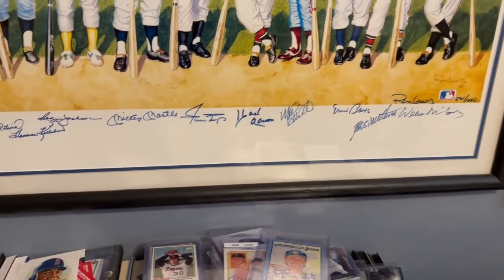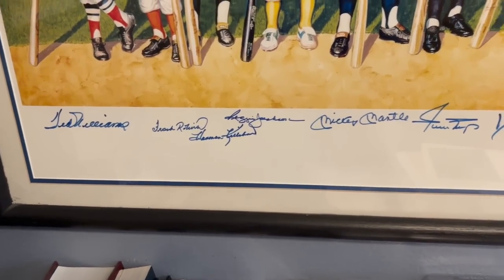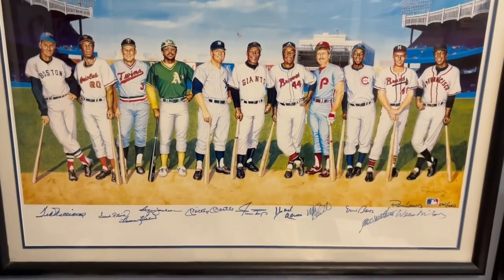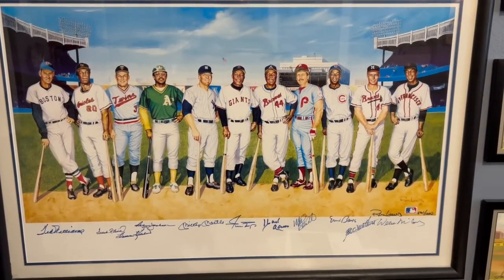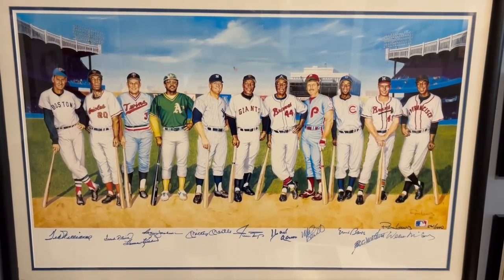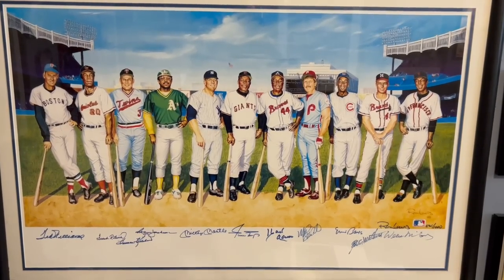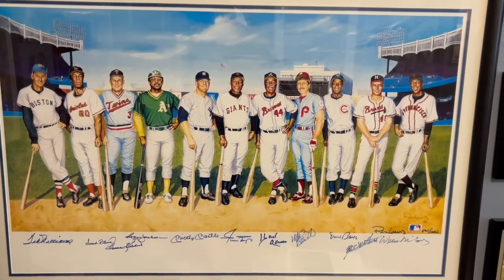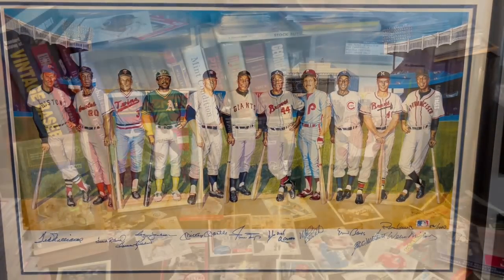And all the autographs on here are so clean. You'll see these in a whole lot of different ways, guys signing on their legs and all kinds of stuff. This was the one I wanted of all the different versions and varieties, and I absolutely love it. I've had this for a long time. It sits right in front of me at my desk. It's the centerpiece when you walk into the room, and it will always be that way. I just love it so much. The autos are so clean. All right, let's get to some more stuff.